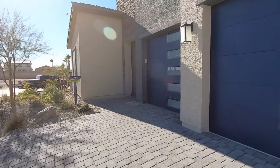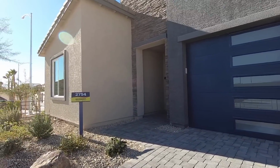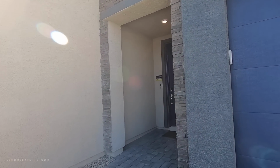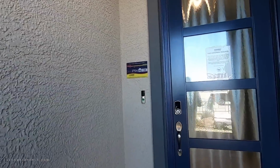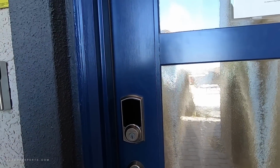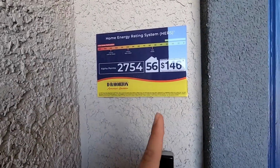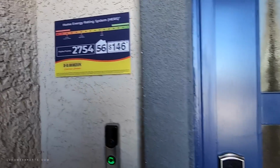And this is definitely more of a modern style. Now, you'll have 3 color schemes, I believe, to pick and choose from here. The home does come with the sky bell and also the keypad and the rekey as well. There is a Hertz rating on this one, and the Hertz rating sits at 56. The lower the Hertz rating is, the better it is, okay? All right, let's go inside.